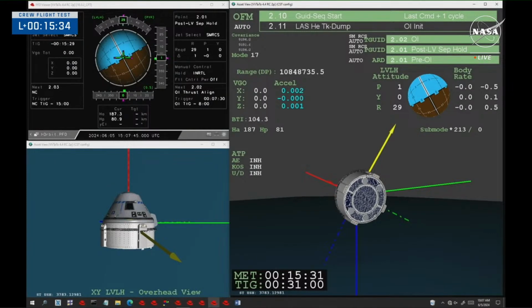That is not the end of today's orbit activity, though. We'll now be getting ready for the orbital insertion burn, which comes 31 minutes after flight, about 15 minutes away now.